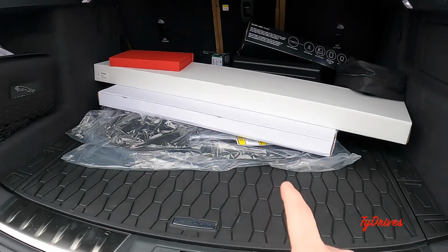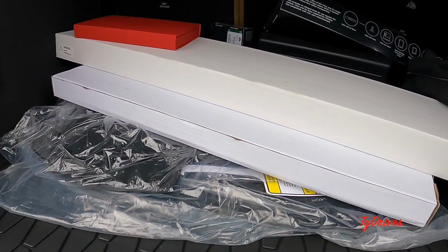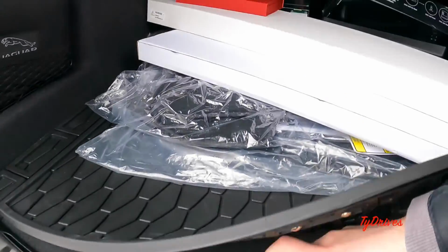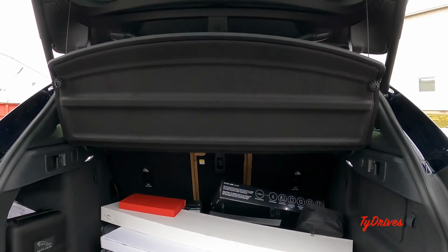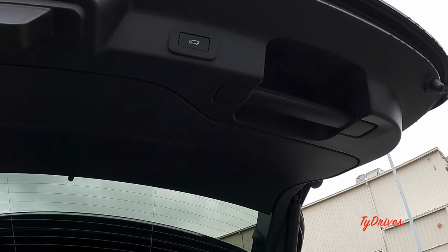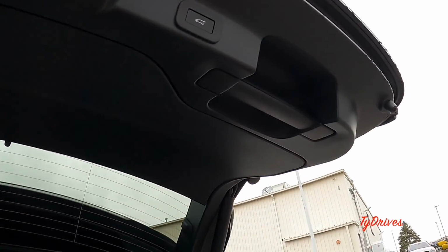You also get this very nice all-weather mat, and when you lift that up, you of course have the carpeting and a bit of extra space underneath with all of your tire changing goodies underneath that. We of course have a cargo shade that closes down with the trunk, and as you can see, if you're feeling strong, you can close down the trunk with these handles or simply just press the button.